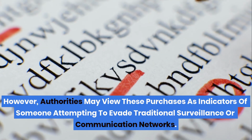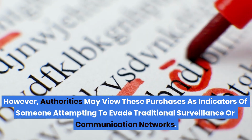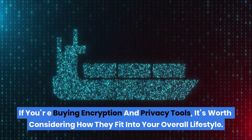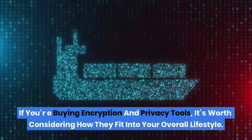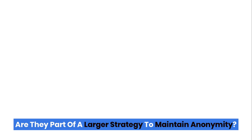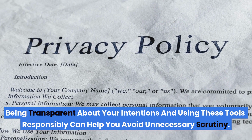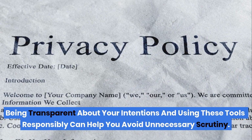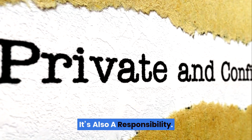off-grid living. However, authorities may view these purchases as indicators of someone attempting to evade traditional surveillance or communication networks. If you're buying encryption and privacy tools, it's worth considering how they fit into your overall lifestyle. Are you using them to enhance your online security, or are they part of a larger strategy to maintain anonymity? Being transparent about your intentions and using these tools responsibly can help you avoid unnecessary scrutiny. Remember, privacy is a right, but it's also a responsibility.